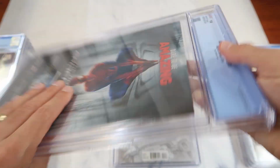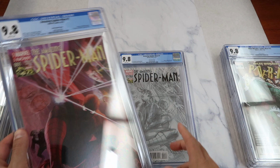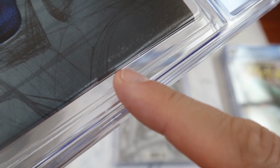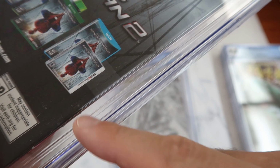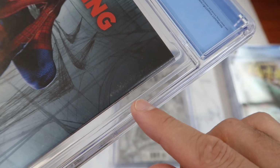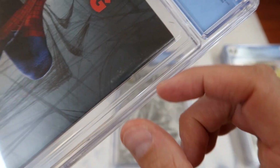So what I wanted to show on this book, this is a thicker book, and I have two different variants here, is the color rub. And so on the back, you can see right there is just a little bit of color rub that goes kind of the full length. It starts and stops and starts and stops. But this is definitely consistent in their grading with allowable in a 9.8, that degree of color rub.